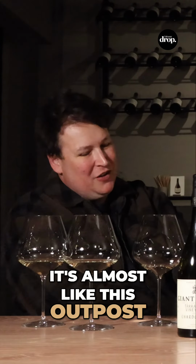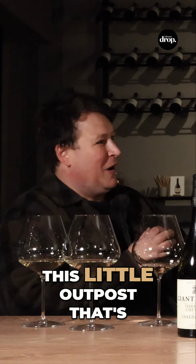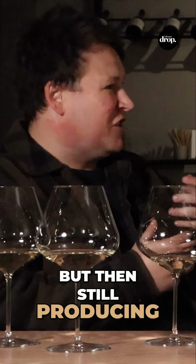It's almost like this outpost, like most of the story now with Giant Steps is moving more into the cooler sites in Upper Yarra, right? With Applejack and Bastard Hill and Primavera, etc., and then Wombat Creek before that. And now you've got this little outpost that's further north towards the Badlands, as you described, of the Yarra, but then still produces such elegant wine.